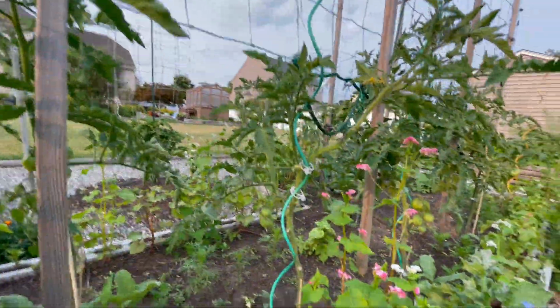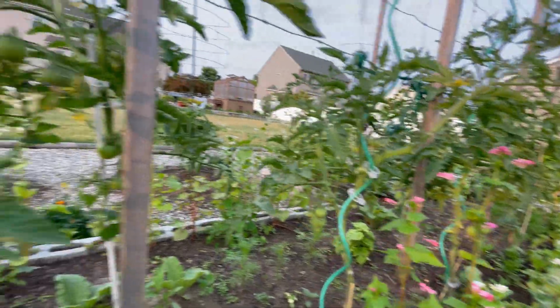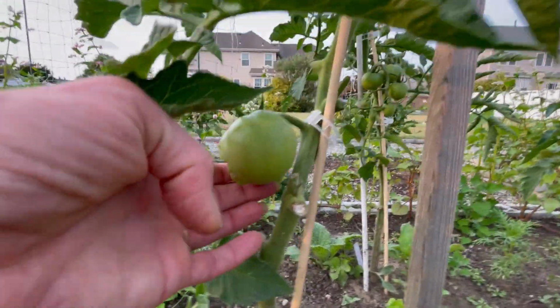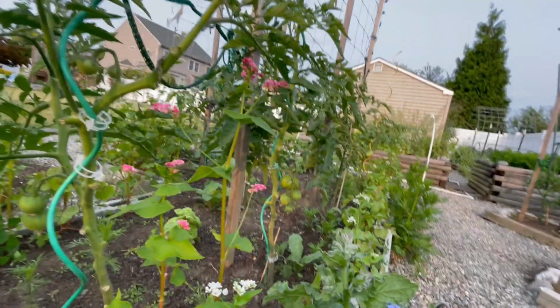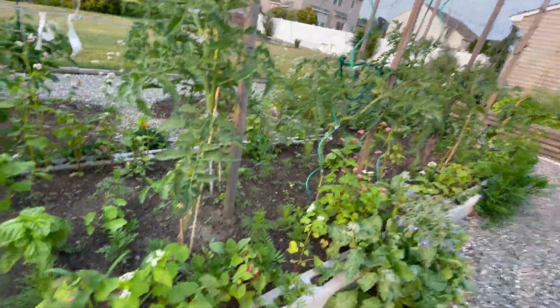Now, if you can't start stuff from seed and you buy starter plants, that's just fine. It's no judgment. It's just, you really see a difference in the quality of your plant. So these are growing so beautifully. We're anticipating that the Park Swappers are going to be ready somewhere between July 5th and July 15th.